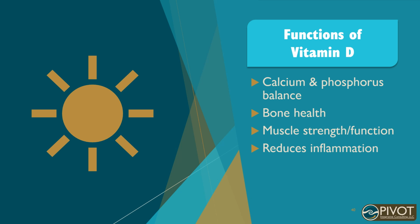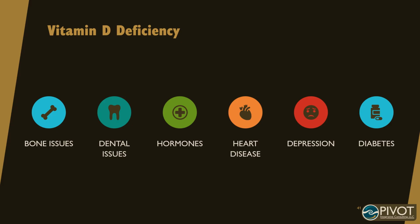Vitamin D is essential for calcium and phosphorus balance, bone health, muscle strength, and function. Vitamin D also reduces inflammation. Severe vitamin D deficiency in children is also known as rickets, which can cause severe bone deformities. In older adults, vitamin D deficiency can increase the risk for osteoporosis, dental issues, and hormonal issues. Low vitamin D levels have also been linked to heart disease, depression, diabetes, and cancer.